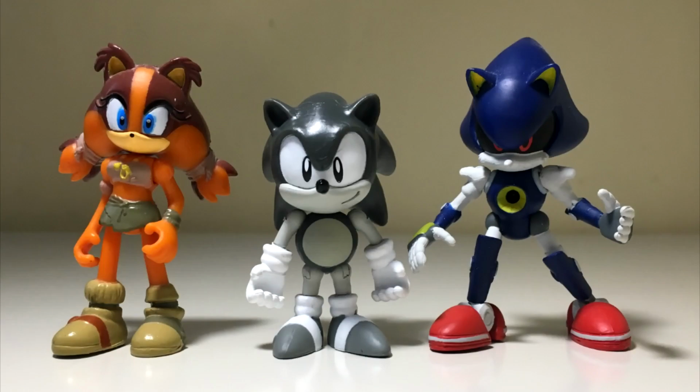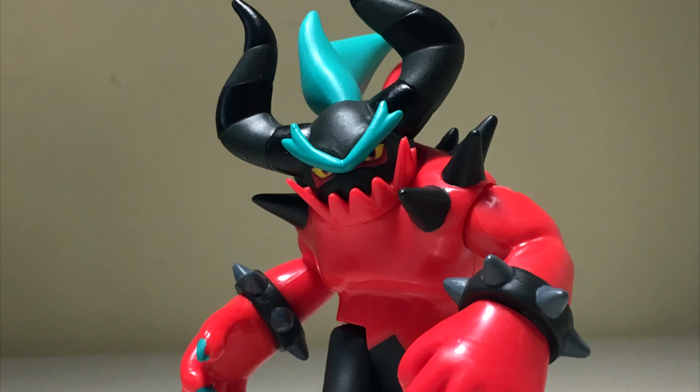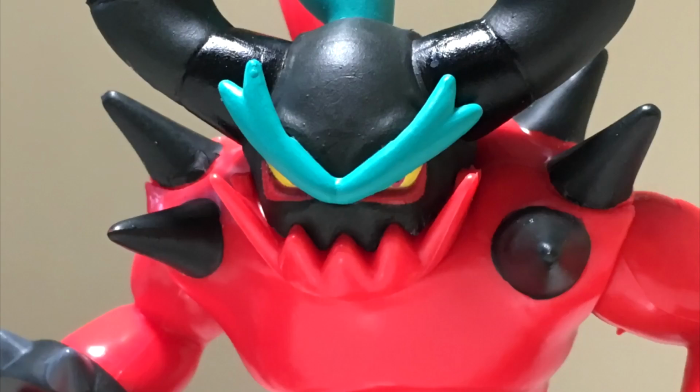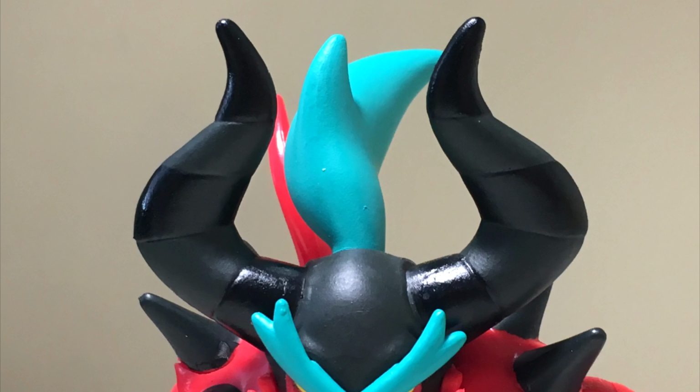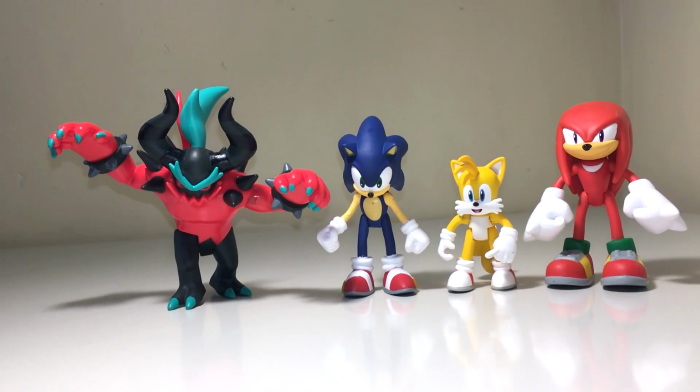The paint job with TOMY's Sonic line has always been a little hit or miss, but everything on my Zavok figure at least is painted near perfectly. Sure, he has a pretty simple color scheme, but even stuff like his face looks great. They even painted in the different shades of gray for his horns. They could have left these all one color and not many people would have noticed, but it's great they fully detailed it in. Another great thing with this figure is that he's pretty well scaled to the other characters.